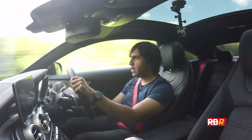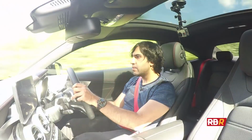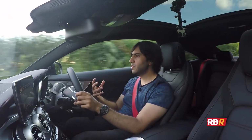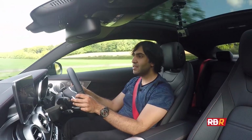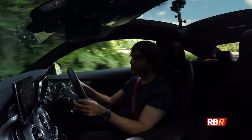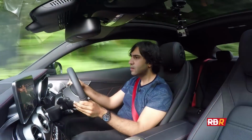Yes, the steering does fade as you get into the corner, but look, this is not a full-blown 63 AMG. It's not meant to be a track car. It is, in essence, a great daily car, especially for this country.